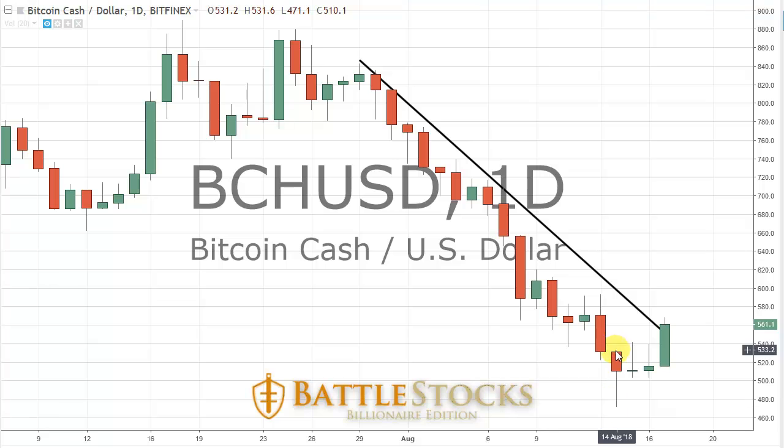But what's interesting here is a much larger range kind of flushed out a lot of the weak hands. It tried to push up again, didn't quite retrace back down here, but then we got an inside candle after these two candles, and then the larger green candles. You can see the difference between this candle and this bottom versus this candle and this potential bottom. So very interesting. We're right there at the Bitcoin Cash level looking for a possible bottom. I love the fact that it bottomed out like this.